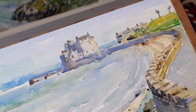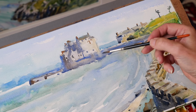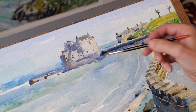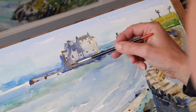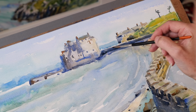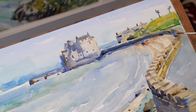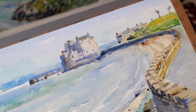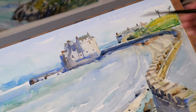I think I'll leave the castle. I like that at the moment. I don't think it needs anything more to it. The wall is much darker, so maybe I'll introduce a little bit more darkness in the wall, but just a little bit. So it's here. Maybe that helps it a bit. Yeah, that was okay. Again, these are decisions that you make at the end of a painting, which could ruin it. It really could. Okay, so that little S bend in there.